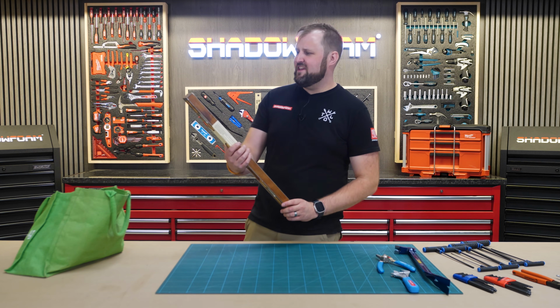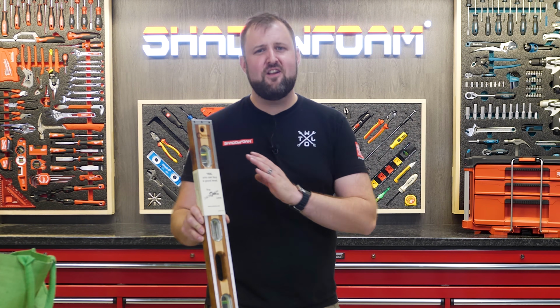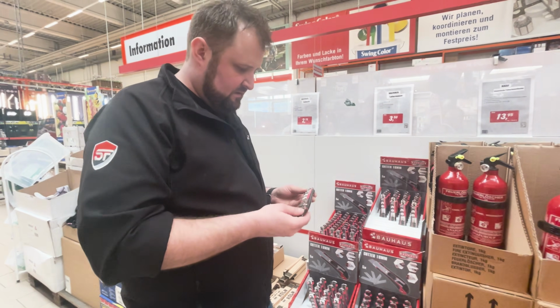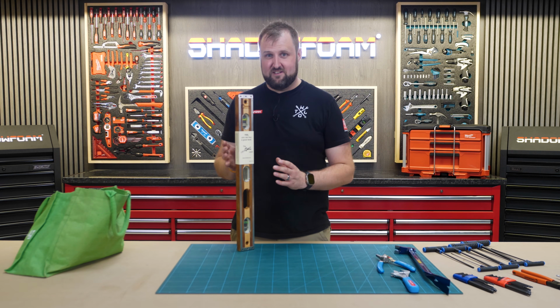So number 1 is this, the Crick wooden level. This thing drew my eye like no other tool. I go in these tool shops all the time, all over the world. I'm looking for the unusual, the peculiar items, and this is probably one of the perfect examples of you have to be out on the road to find the cool stuff.